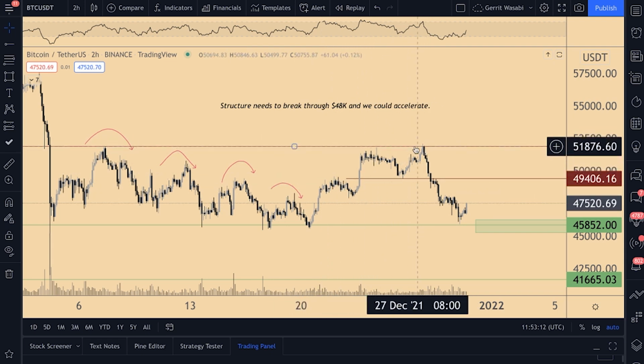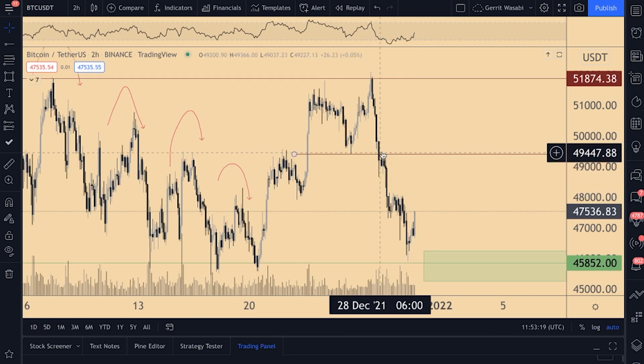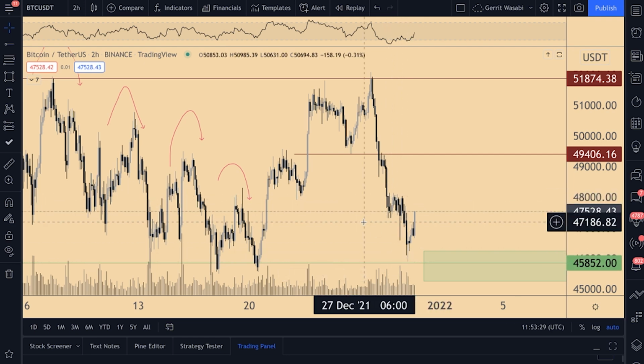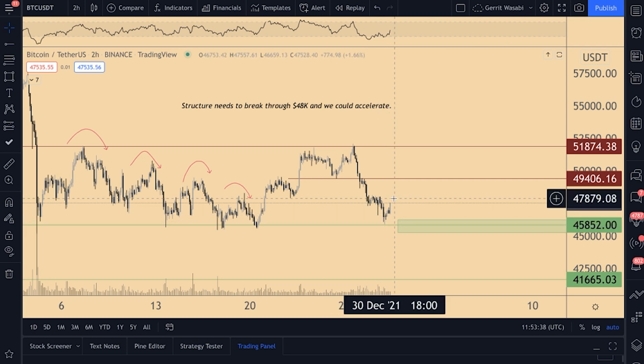However, this breakout failed as we rejected at the range high and the price action started to fall south, in which we do see a rejection at 49.4, through which that becomes an important level to watch. And we do see that we've also been rejecting at 48k, which resulted in a downwards fall towards the support at 45.5.